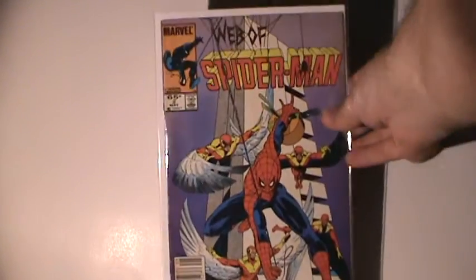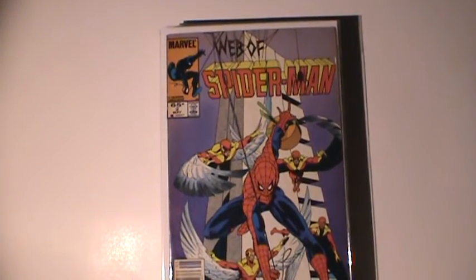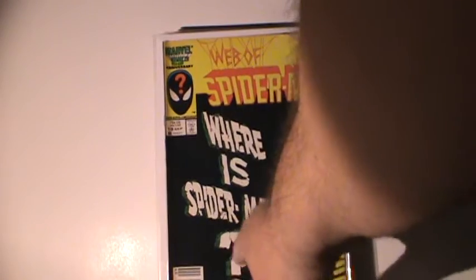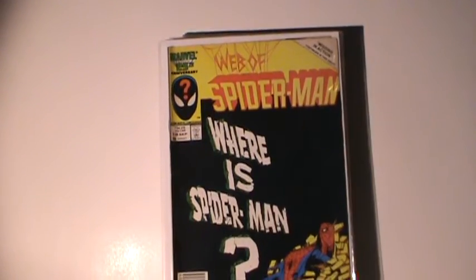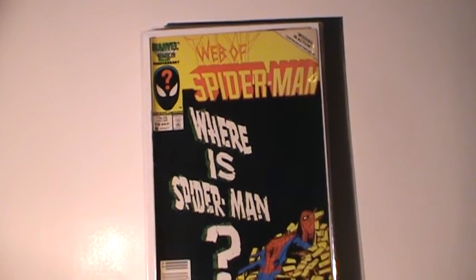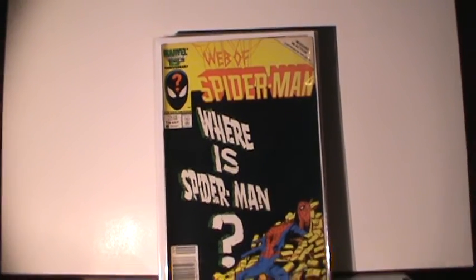Okay, Web of Spider-Man number 2. Have number 1 already. I thought that was cool that I found that. Second copy of this that I've owned. I'll probably get rid of it because it's got a really nasty spine roll, but that's Spider-Man 8, Web of Spider-Man 18. If I can back up the camera here a little bit, let's see.